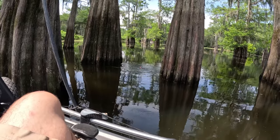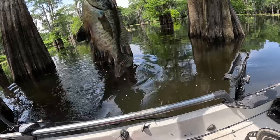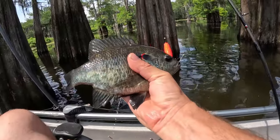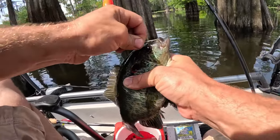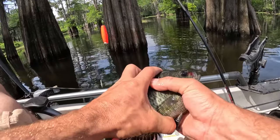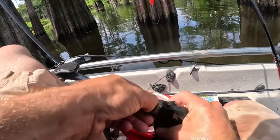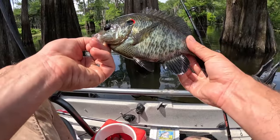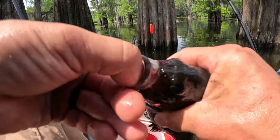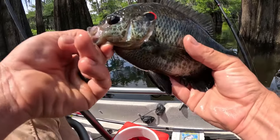There. Oh, damn. Jesus. The size of this chickapin. There we go. Made up for the one I lost earlier. Jeez, look at this. The size of this thing. Don't want to lose this one. It's the biggest one of the day. Yes.